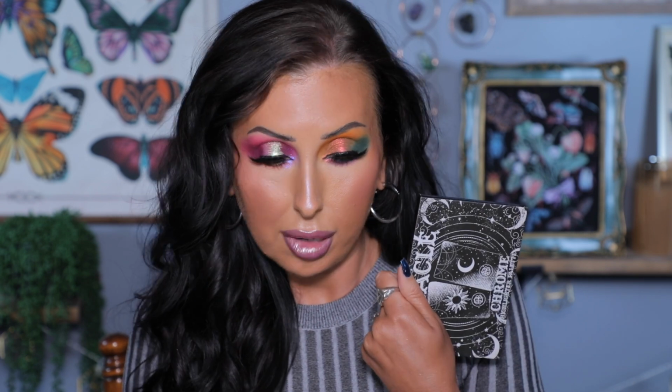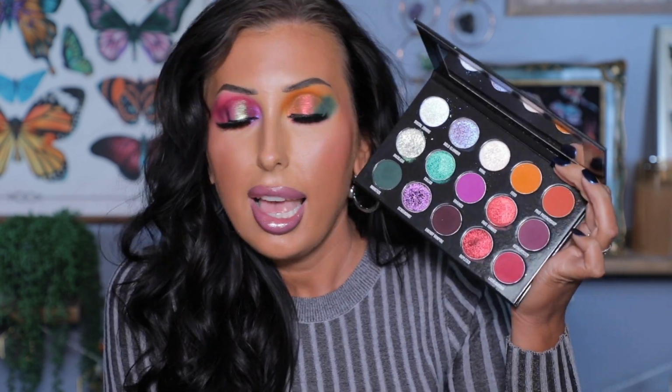So let's kind of talk about this palette because I think the quality of this is beautiful. I only have 10 of the shades on my eyes, of course, but I do know the brand really well. I really love their stuff. Now, if the brand did not send me this palette, I would have purchased it, of course. I think it's beautiful and I'm super, super happy to have it.